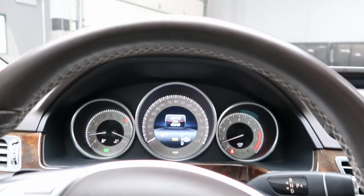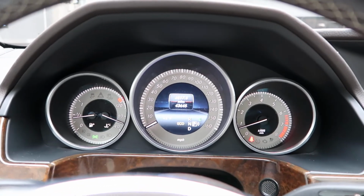This E350 has 43,645 miles, Carfax and service records available online.